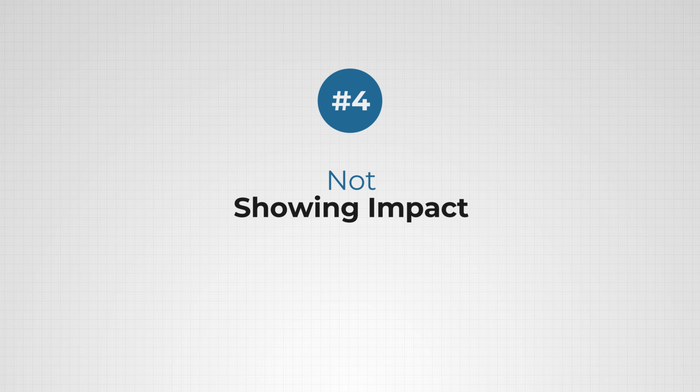The fourth mistake is not showing impact. Recruiters and hiring managers prioritize results over responsibilities, because for them results are more important than whatever you have done.